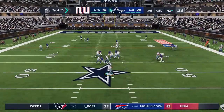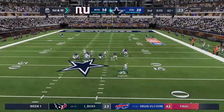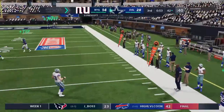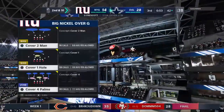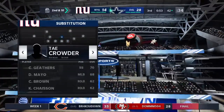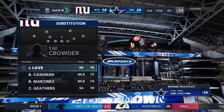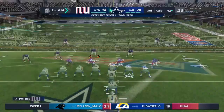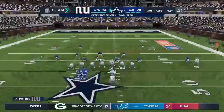On play action, Prescott flushed to his right. And that's going to be incomplete. No grounding call there. He had a receiver near the right sideline. It was pretty clear there. He just needed to get rid of that one. And he did have a receiver in the area, but initially my view was obstructed, and I thought that was going to be grounding, but clearly the correct call made, and that is no call.